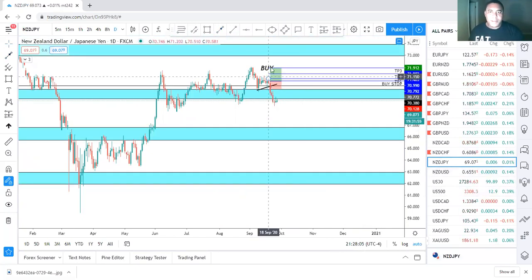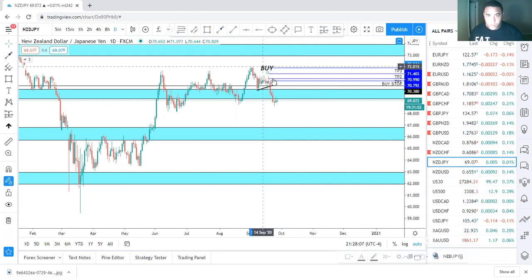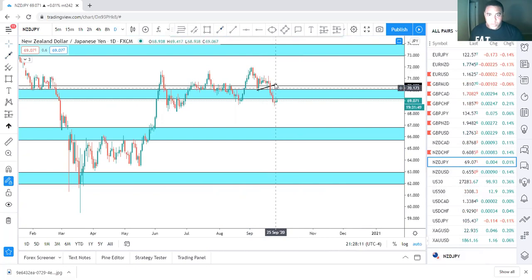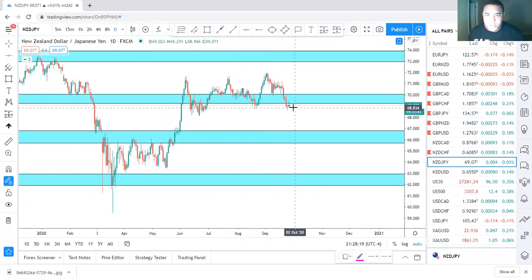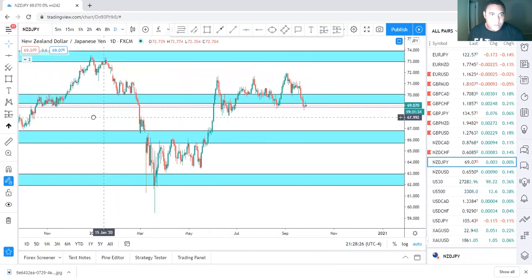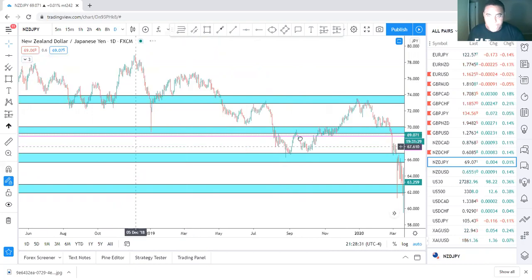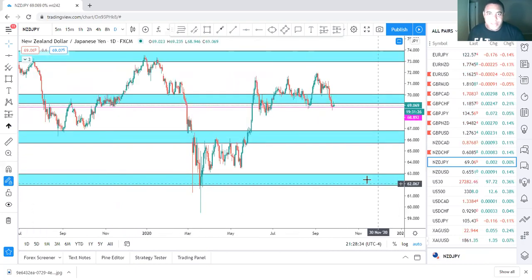NZD JPY. Price just broke this zone, kind of struggling in this area here. We can just place a line to see why price is stopping here. We go back, we can see the support. We see more support here, some resistance, and we could do this all day, but you don't necessarily have to.